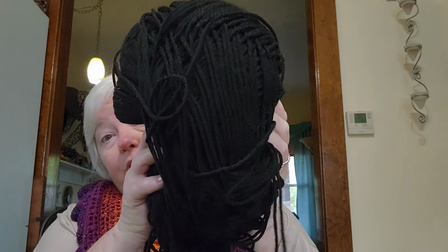Mine is this big, huge mound of black yarn that was a Dreamweaver yarn, and it's a mess. It's falling apart little by little because it doesn't have a band on it, and I keep moving it around. So I'm trying to be really careful with it so it doesn't end up in a huge knot, which it's going to at some point. I'm already prepared for that.